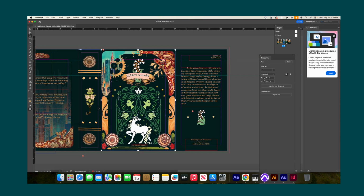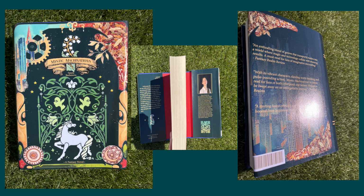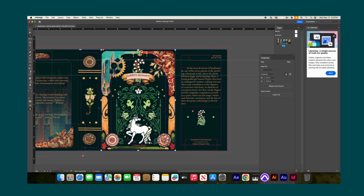I've personally always wanted to illustrate a book cover, so this project was really quite enjoyable for me, and I'm happy with how it turned out.